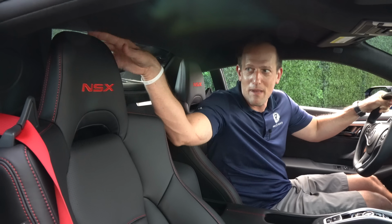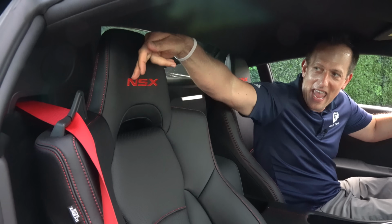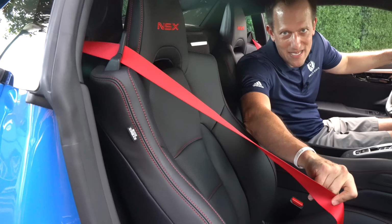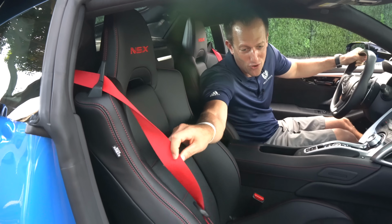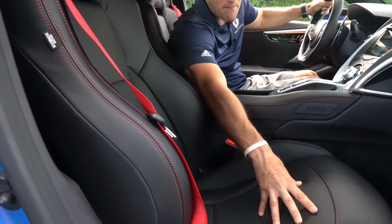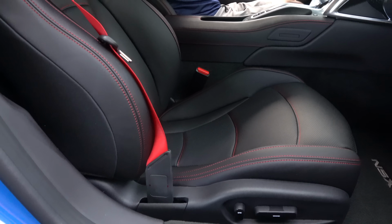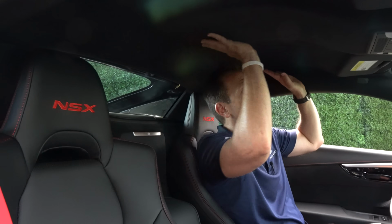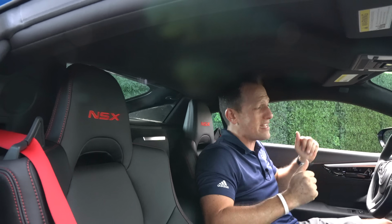You got the ELS 3D studio sound system. And then look at these seats. Leather, NSX embroidery with the red stitching. Of course, you got to have the red seat belts. That's an extra 5 horsepower for sure. Full electric assist for the passenger and the driver. And then you're getting that wonderful Alcantara microfiber suede material all throughout this whole headliner, including the A-pillars.